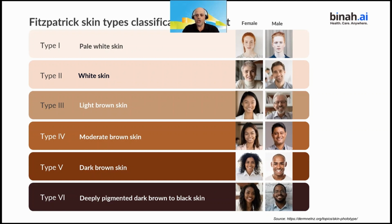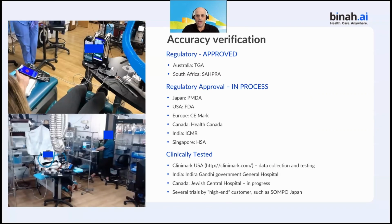So as part of the validation, we made sure that our contactless solution does support all different types of skin classifications. As part of the ongoing accuracy validation and verification process, medical validation and medical approval worldwide is also part of the process that we're investing a lot of money and time in. The solution was already validated in Australia and in South Africa. Within the next 6 months, we will have our first FDA 510K Class 2 medical device for 2 specific vital signs. And within the next 12 months, we will have it for another 3 vital signs.